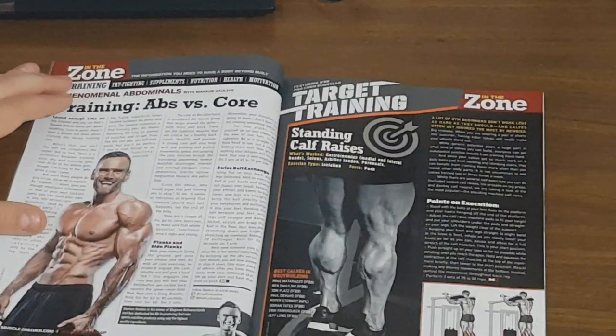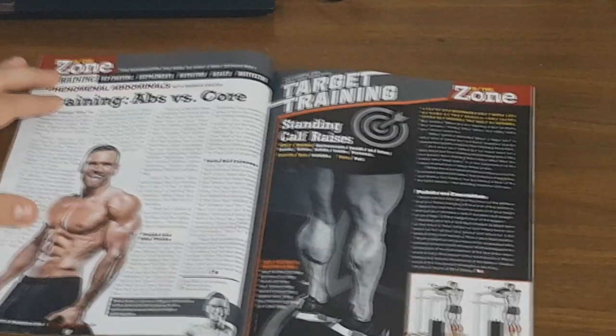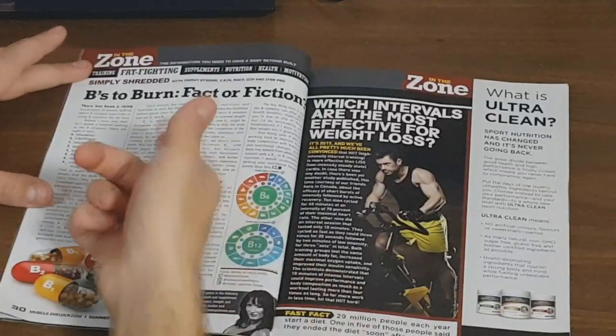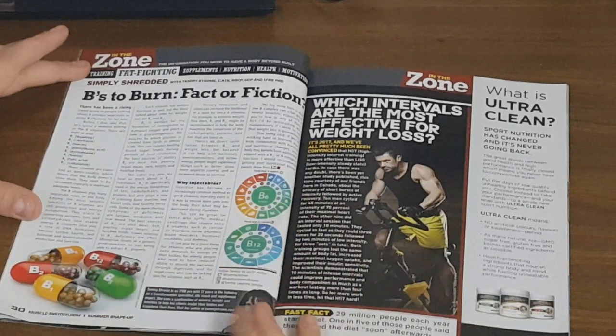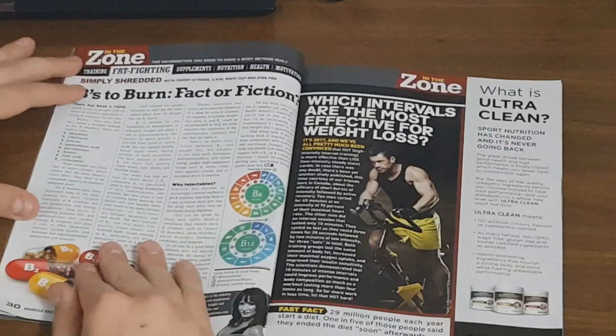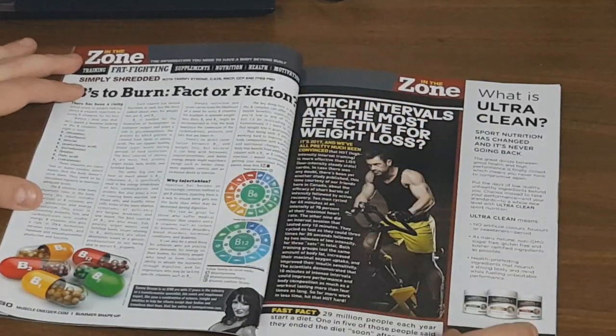Training, how to train your calves. Yeah, very, very bodybuilding-esque. Oh my goodness, that's some next level stuff right there. Oh, this is cool. Okay, this is an article about vitamins. That's interesting. I think more people should know more stuff about vitamins, myself included. Which intervals are the most effective for weight loss?